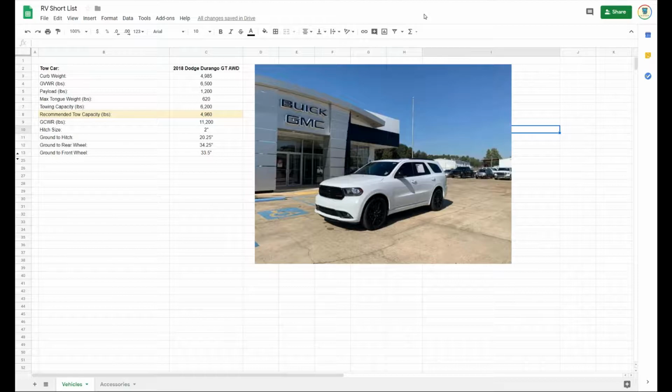But looking at the specs, you'll see here, curb weight on the vehicle is 4,985 pounds based on the specs on my individual VIN. Gross vehicle weight rating is 6,500 pounds. Payload as listed is 1,200 pounds, but my question is, isn't the payload typically just the difference between the curb weight and the gross vehicle weight rating? So if anybody knows that, feel free to comment.